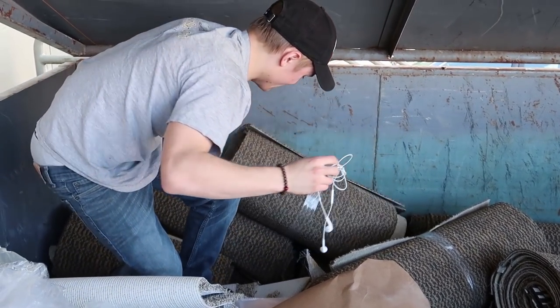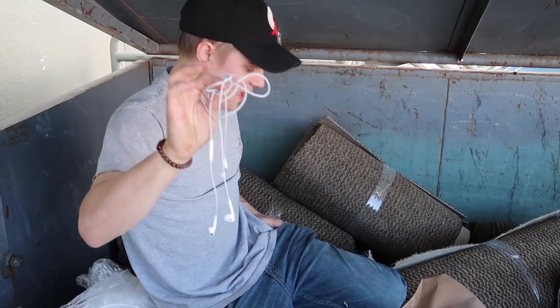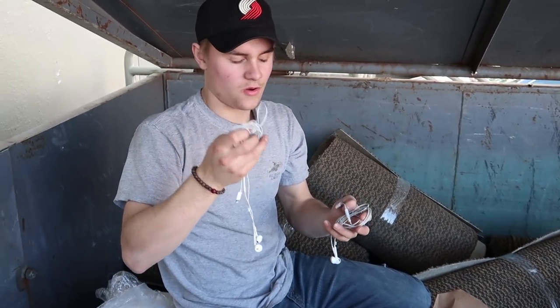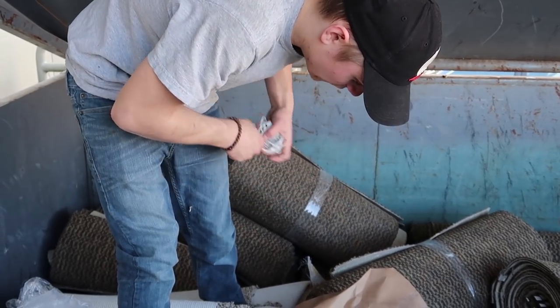Another pair of headphones. Doesn't even have the adapter. What the heck? Look at this. This is the second pair I just found. Here's the other pair I just found in the first dumpster, but this one has an adapter on it. Oh my God, no way. Two pairs of Apple headphones. There's gotta be a phone. There has to be a phone in here. Okay, all right, we'll save those for later.